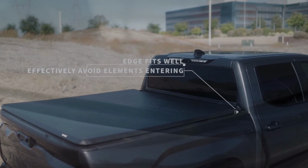Number 2. Karmacar Hard Trifold Tonneau Cover. Designed specifically for the 2015 to 2024 Ford F-150 style-side 5.5-foot truck bed, this cover features a sleek, smooth exterior finish and a durable fiberglass reinforced top skin, ensuring it's resistant to dents, scratches, and UV damage. Installation is a breeze, no tools or drilling required. You can easily set it up in under 30 minutes, mounting it flush to your truck bed for a low-profile look.